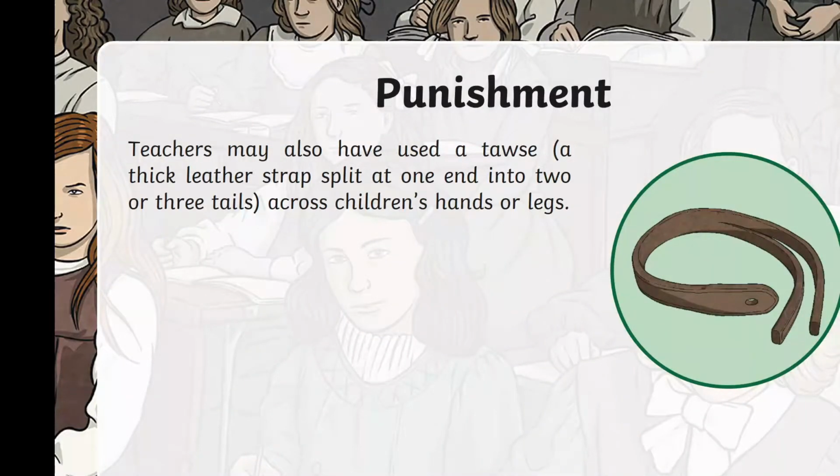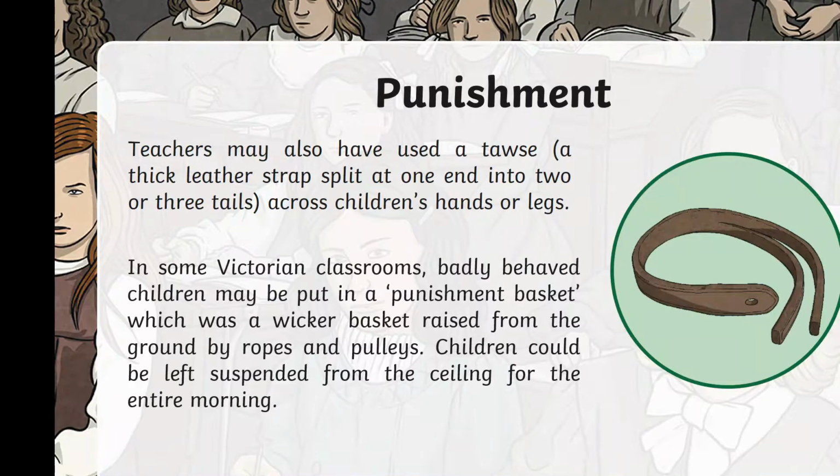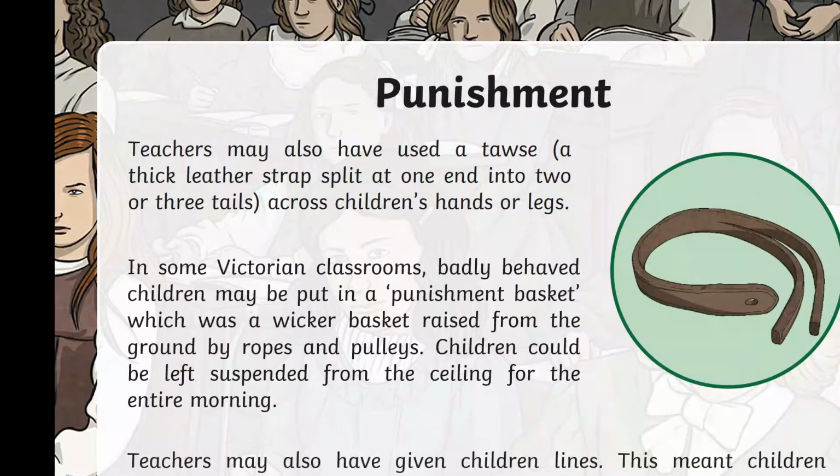Teachers may also have used a tawse, a thick leather strap split at one end into 2 or 3 tails, across children's hands or legs. This would have been particularly cruel and painful punishment. In some Victorian classrooms, badly behaved children may be put in a punishment basket, which was a wicker basket raised from the ground by ropes and pulleys. Children could be left suspended from the ceiling for the entire morning.